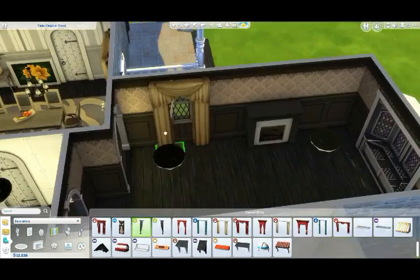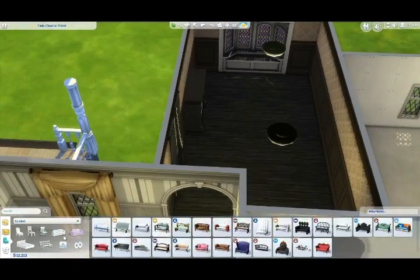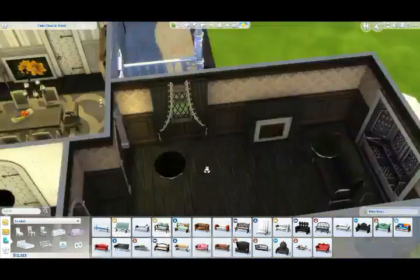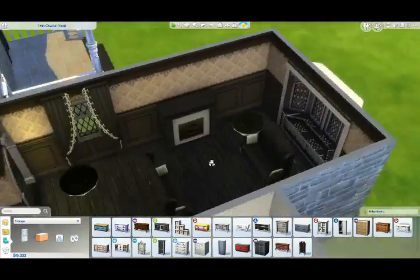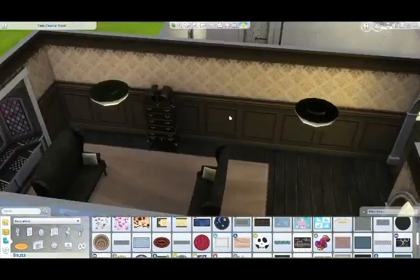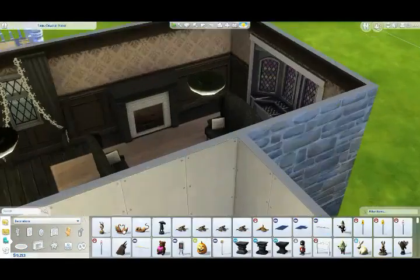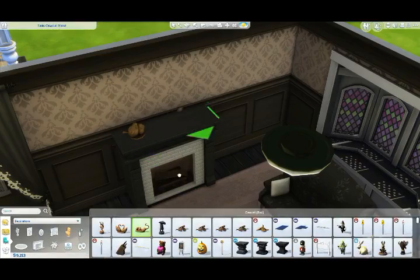So now we've moved into the living room, and again Victorian styling with those frilly sort of curtains. There isn't a television in this room. As I said, the only bit of real technology, aside from the microwave and the dishwasher, is the computer upstairs.